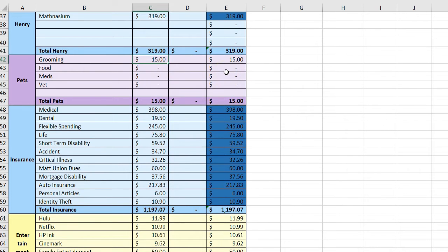Pets, I believe we're going to have $15 in grooming for sure. I also think we're going to buy some food, but I'm not sure what that's going to look like just yet. So I'm going to leave that blank because that'll be completely covered by a sinking fund. And so I got comments from folks that were confused by how I was adding sinking funds into our income. And so I'm trying not to do that this time to make it more clear.